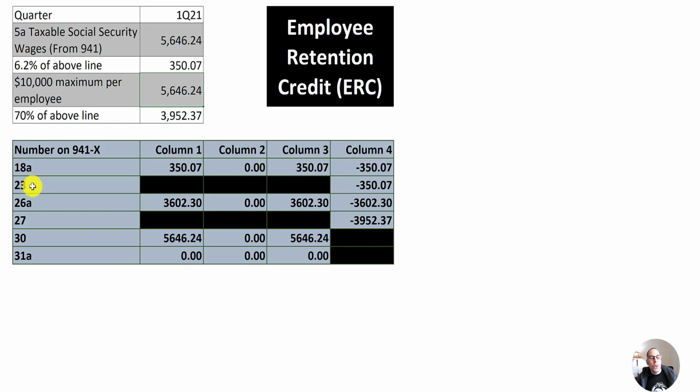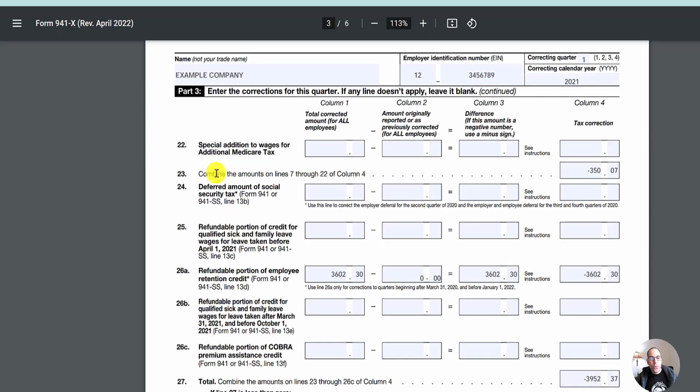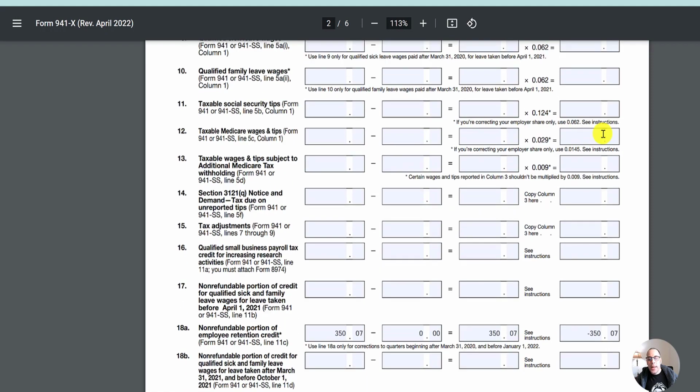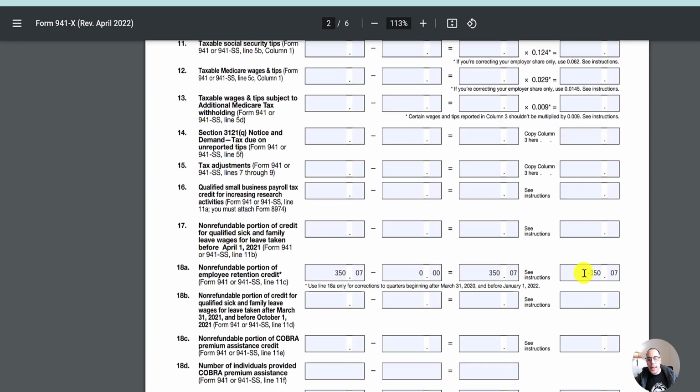Next is line item 23. We have to put negative 350.07. 23 is just the sum of lines 7 through 22. In rows 7 through 22, everything is blank except for row 18A. Don't fill in anything in the other rows, because if it doesn't need to be changed, there's no reason to put a dollar amount, because it's just going to take more time for the IRS to complete your form. So just leave it blank. They prefer it that way.